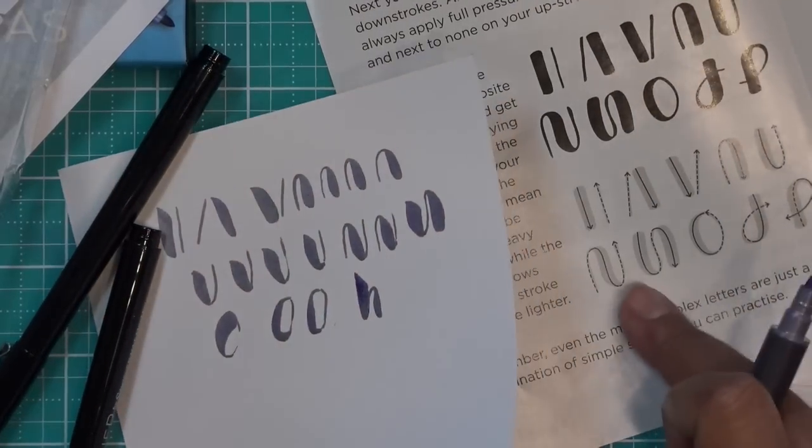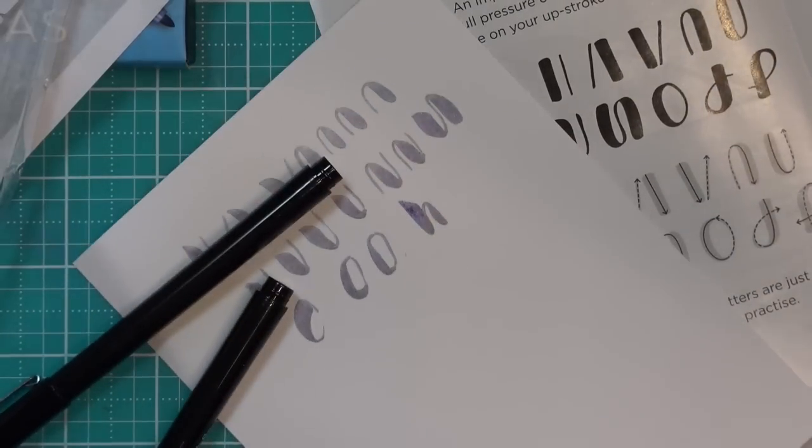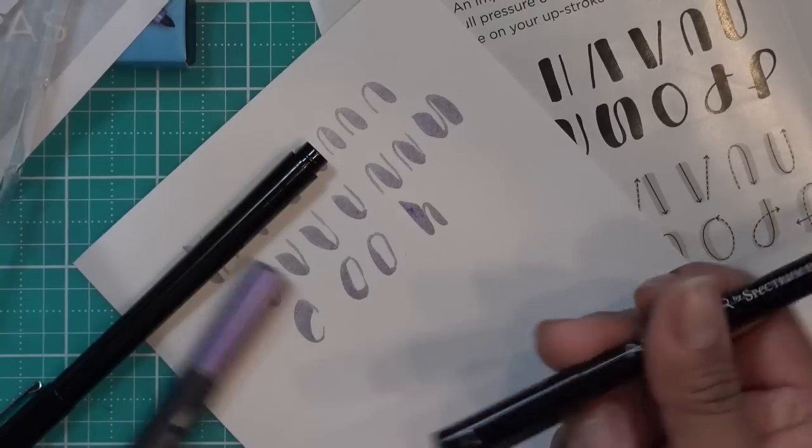And so they're showing you here what to do as far as the direction and all that. So that was those kind of pens. Let's try this thin, the BR pen. That's just an art liner.